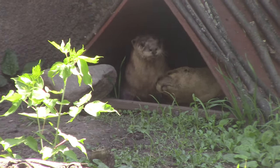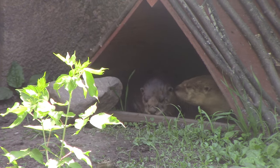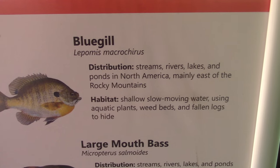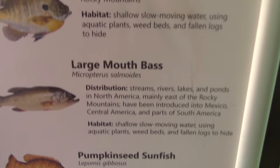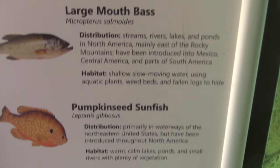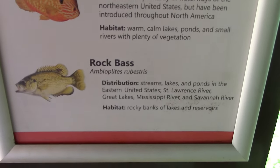So I'll check back a little bit later. Hopefully you see them running around and playing in the water. Got this nice tank. We got bluegill, largemouth bass, pumpkin seed sunfish, and rock bass.